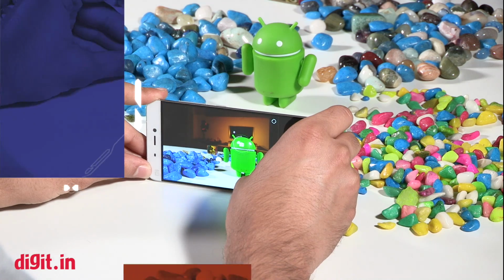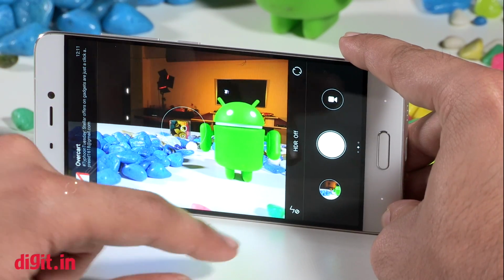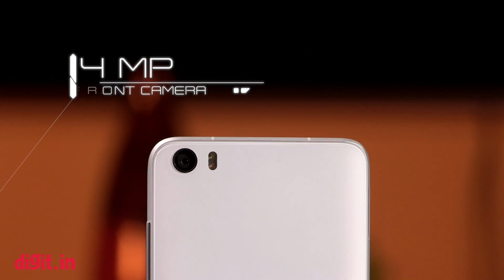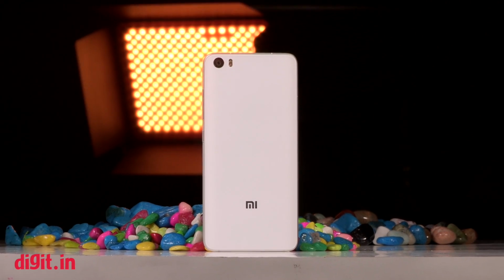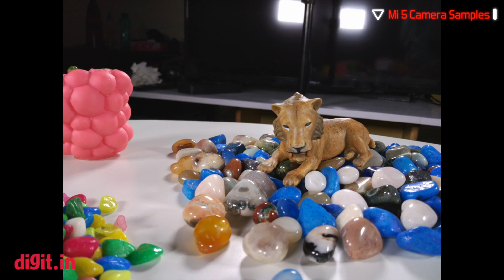Moving to the camera, the similarities with the Redmi Note 3 continue here. The Xiaomi Mi 5's camera is no match for the Samsung Galaxy S7 Edge, which in my opinion is the best smartphone camera of today. The Xiaomi Mi 5 has a Sony IMX298 sensor with an f2.0 aperture lens and 1.12 micron pixel size. Under bright outdoor conditions or brightly lit studio conditions, the Mi 5 can take good shots but lacks sharpness.